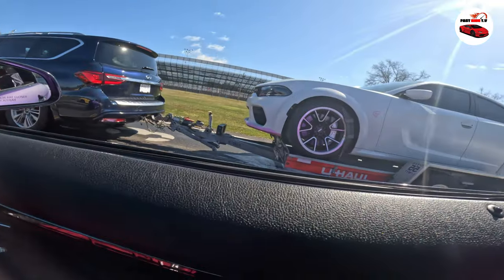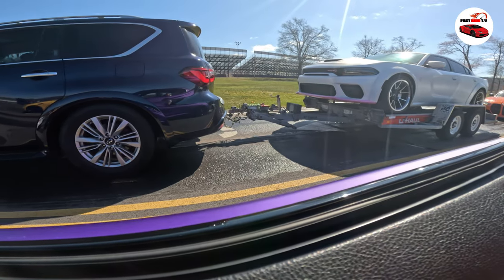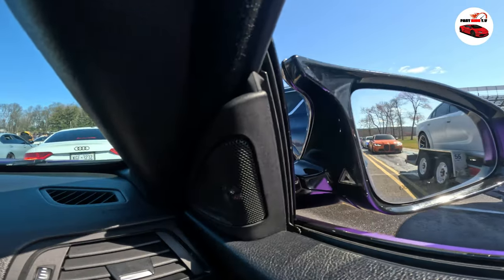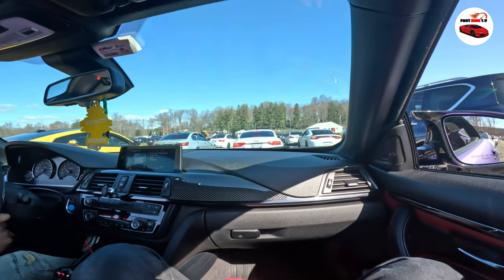He got a nice haircut right here. But I think I know this haircut. This is the one that lives in Queens, or not? Nah, man, I don't think he's from Queens.